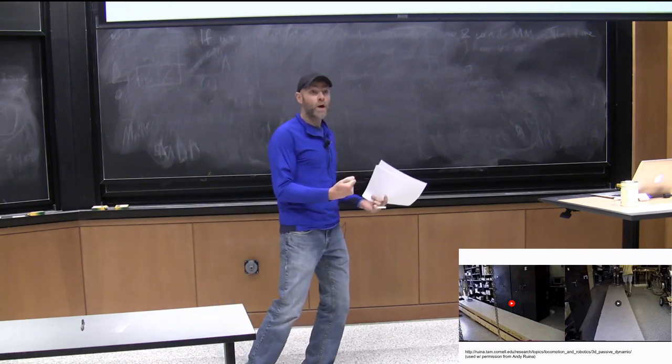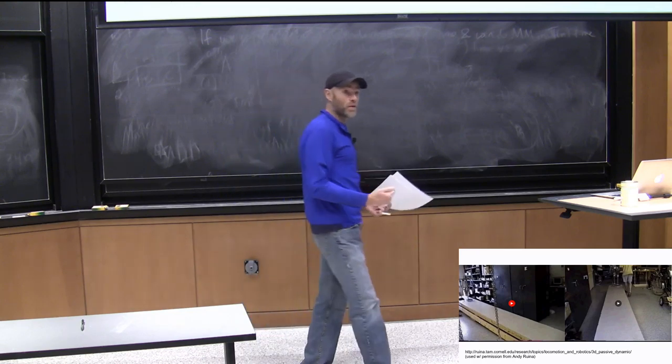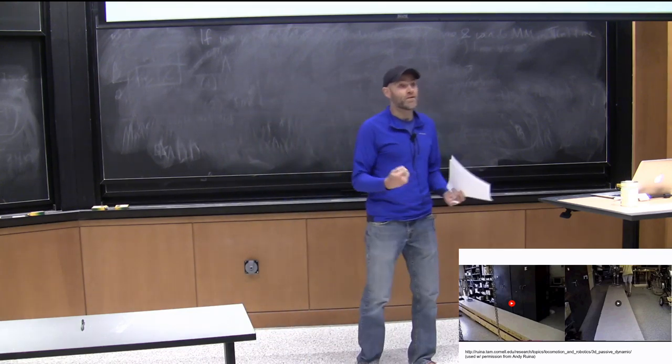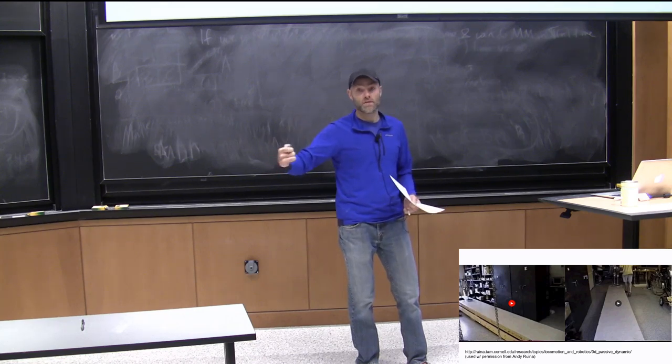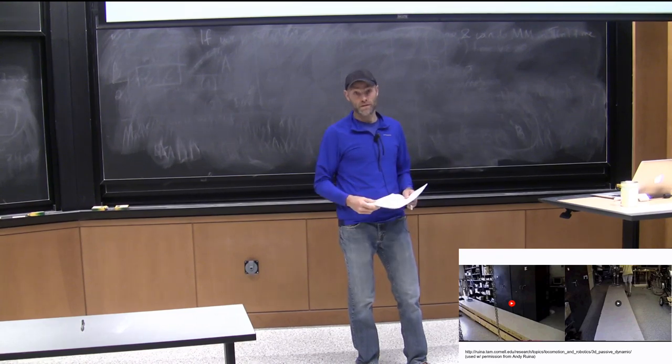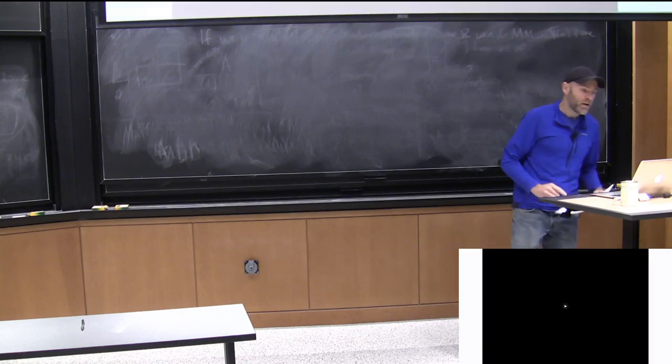And that works well when you have a lot of energy, a lot of power to give, a lot of control authority. But it breaks down when you have to try to do things that are more dynamic, more at the limits of your performance, if you're trying to be more efficient, or if you just don't have enough actuators. And we'll talk about what that means.